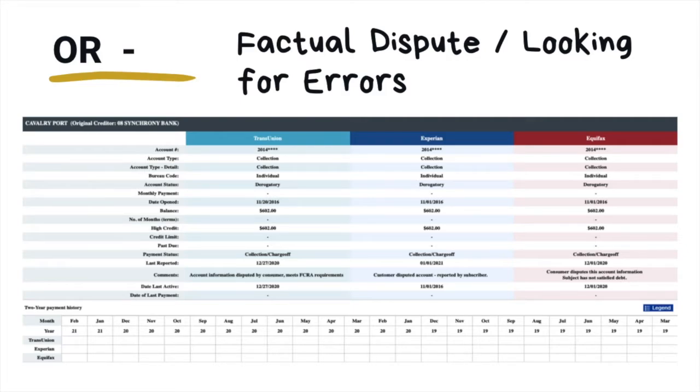Simple, simple, simple. And now if they don't remove it, the next thing is you want to go to another reason. And you want to make sure you continuously do this until they remove it. Now, I want to let you know, if they remove it from TransUnion, but not Equifax, then you want to send in a letter to Equifax saying, hey, I disputed this with all of you guys. TransUnion removed it because it was supposed to be removed. You guys need to remove it as well, and use that proof. That is factual disputing and looking for errors, okay, guys?